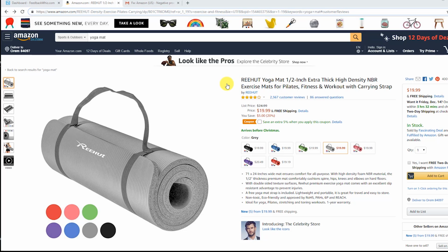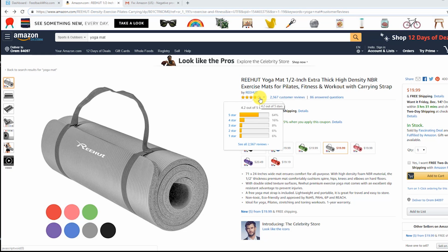So here we are on Amazon and we're checking out this Rehut yoga mat. Now pretend that's your brand, Rehut. What do customers do? You see this one has 4 stars, okay? It's at 4.2, and if your rating gets to 4.3, your star rating will show 4.5 stars, okay? So just removing a few negative reviews could be huge in the overall sales of your product, right? 4-star versus 4.5 star is huge. And the amount of reviews that you need to get as opposed to just removing one negative review is tremendous, okay? So how do we go about matching them up?